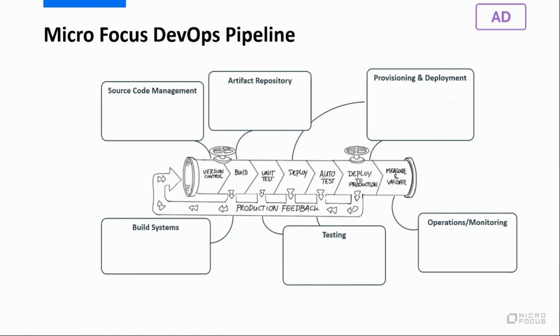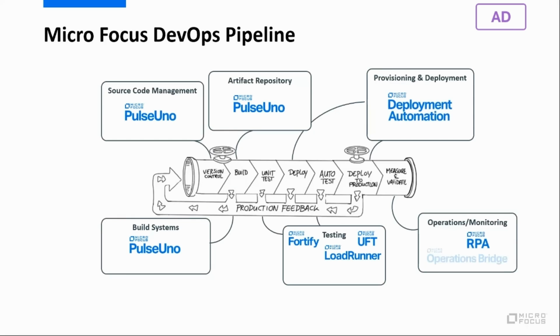We here at Micro Focus, we provide solutions for each of these phases of the DevOps pipeline. While we wouldn't be opposed to a rip and replace approach to your pipeline, we focus more on plugging the gaps of your pipeline as they exist today, while we augment the return on your investment where you don't have gaps. So, for example, if you tell us you already have a team of Jenkins experts who have built and are maintaining Jenkins jobs and pipelines as the build system, that's great. Continue to do so.